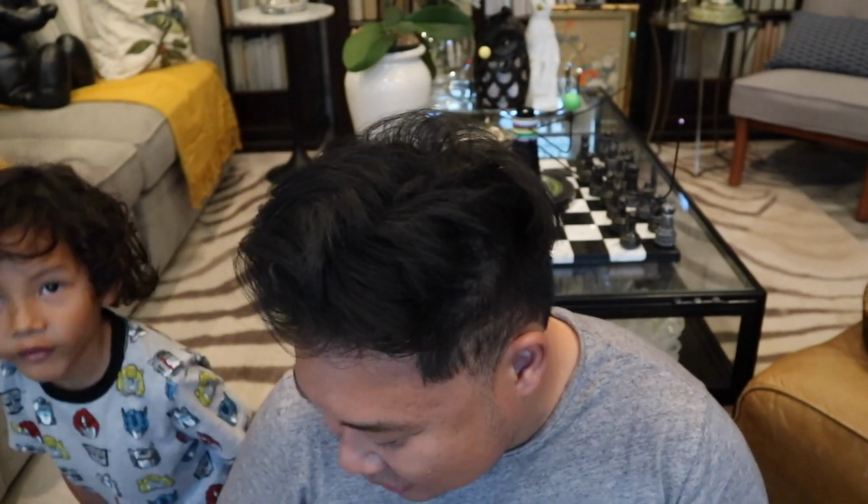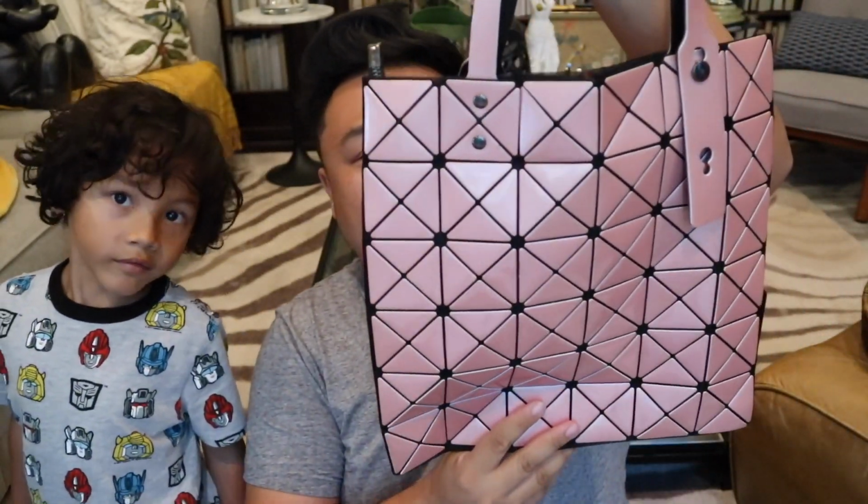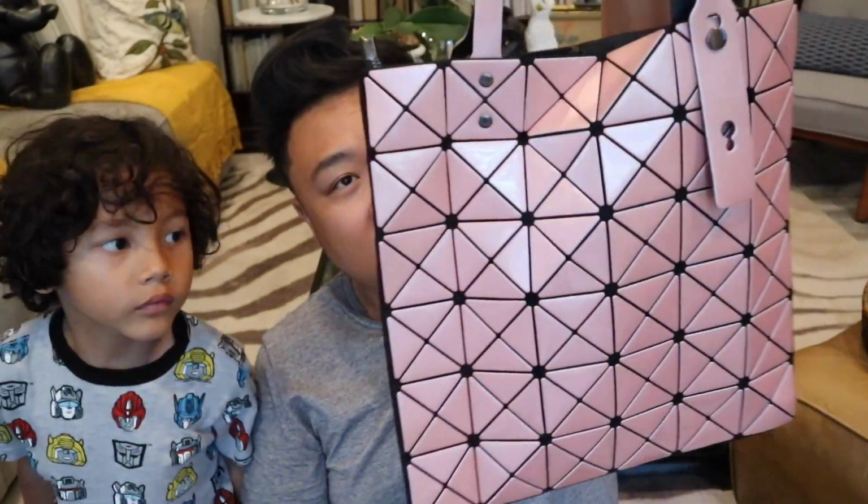So the next item that I have to share with you guys is really cool, and it looks like an Issey Miyake bag, but it's just like a cool origami bag. It doesn't say Issey Miyake or anything on it, and it's in a rose gold kind of metallic color. It's really, really fun and really, really cute. Let's see how much it was. I don't even remember. Does it look like origami? And this guy was $5.99.